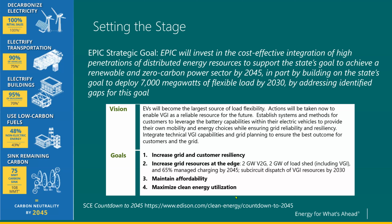One of the key things we're looking at, as you've heard from other presenters today, is the potential for VGI to provide some resources or effects which can benefit the grid. According to some of our studies, we're seeing that VGI could potentially be a very large resource, with up to 2 gigawatts of V2G and load shedding capability, such as demand response, anticipating 65% managed charging by 2045. So what does that look like from a system perspective? We basically look at the unmanaged case and the managed case, and the difference could be substantial.